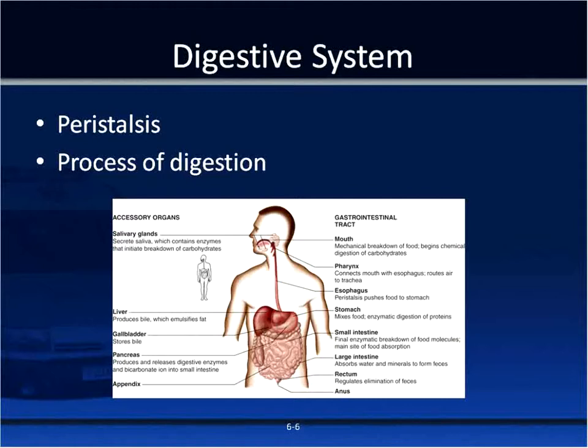The small intestine is about 20 feet long, about 7 meters. It's smaller in diameter than the large intestine. It receives food from the stomach and secretions from the pancreas and liver. It completes the digestion of food that began in the mouth and stomach. Most digestion and absorption occurs here. It selectively absorbs nutrients that can be used by the body.